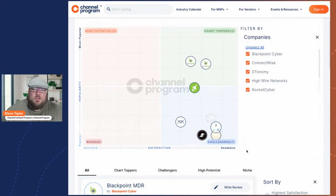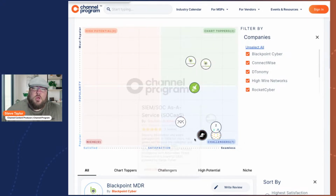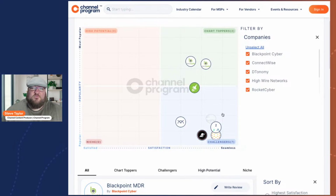Second, you'll see that all of these vendors rank very favorably in customer reviews since they're all in the right half of the chart. Finally, you'll notice that Highwire Networks right here is grayed out. This isn't because their service is bad or anything negative. We simply highlight vendors who've partnered with Channel Program by giving full visibility to their logo on this page. As an MSP, you can add any vendor to your Navistack and review any vendor you want, not just the ones who have partnered with Channel Program.